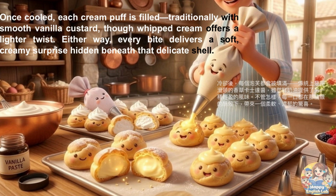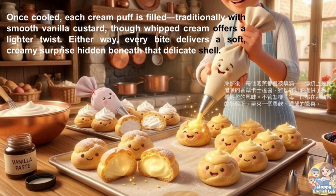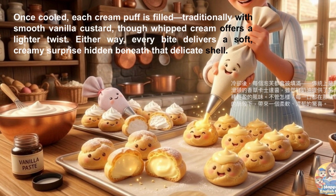Once cooled, each cream puff is filled. Traditionally, it is filled with smooth vanilla custard, though whipped cream offers a lighter twist. Either way, every bite delivers a soft, creamy surprise hidden beneath that delicate shell.